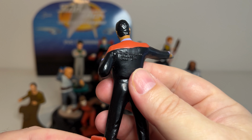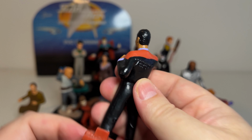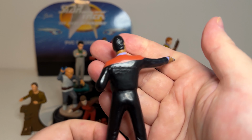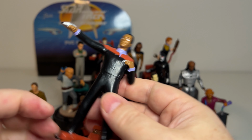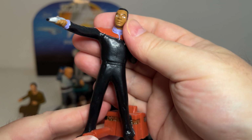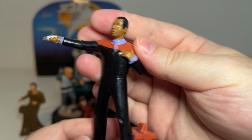There's nothing there. Where did they? Oh, see, that's upsetting. They put it on his back. There's plenty of room down here to put that bitty little blurb. Huh. That's unfortunate, but you know, you're just going to be looking at the front anyway. As it stands, it's a really nice looking little figure.